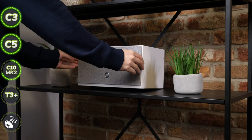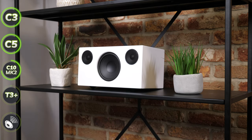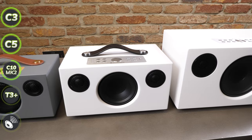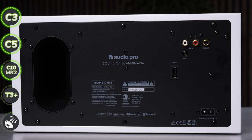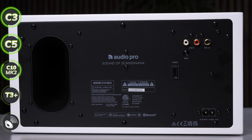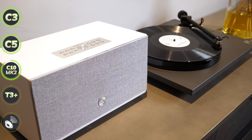Now it comes with a refreshed look with a removable mesh fabric grille, and I must say it looks much better without the mesh, but that's just me. You've got flush tweeters, a revised bass port design, and more preset buttons. It also removes the retro leather handle and the Ethernet port, the Wi-Fi input switch, and the 3.5mm aux in, but you still have the RCA line in, so you can still use this with a turntable.